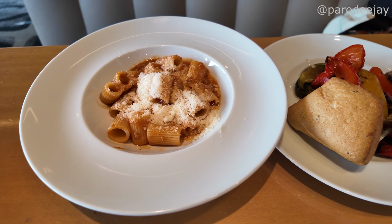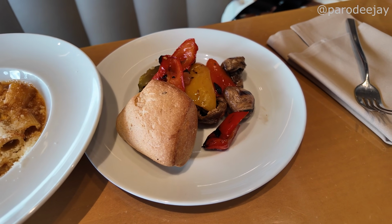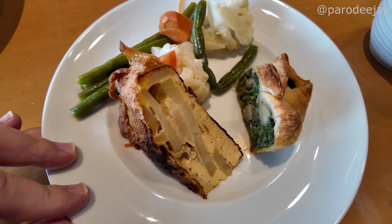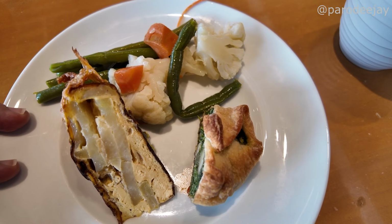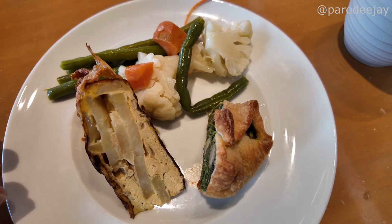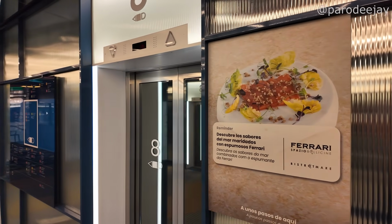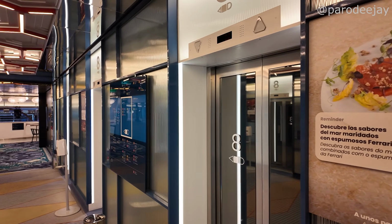Dee has returned with a good-looking plate of pasta from the Italian station. Oh, and some veggies and mushrooms and bread. So I have returned with a piece of Spanish omelet, a piece of something that looked delicious in a pie shell, and some vegetables. And it is all assisted service buffet from what we've seen so far. Well, we were just finishing lunch and we got the word that cabins are ready, so let's head up.